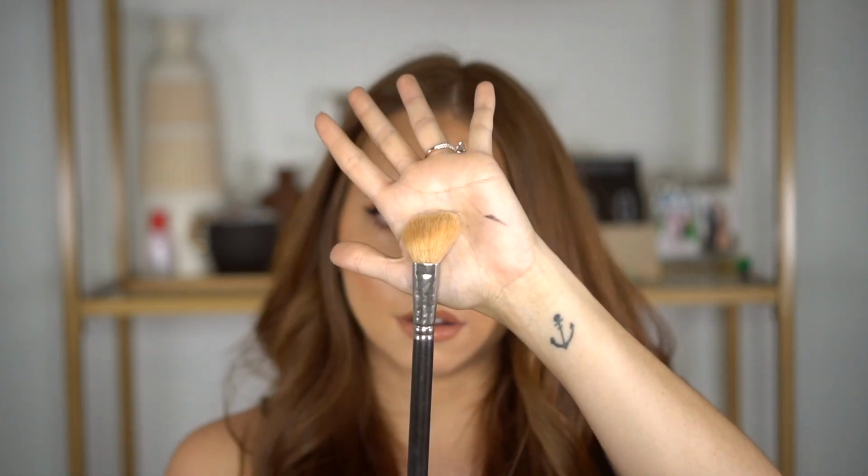And now for my powder contour, bronzer, whatever you want to say, I use this angled fluffy brush. This one is, I believe, from MAC. It is the 168 brush. Morphe also has a very similar one, but because I have this one, this is the one I use. It's just a really great fluffy brush. It's really nice and dense, so it picks up color well, and it's also a little bit more fluffy so I can diffuse it, because for my contour and my bronzer, I don't want it super precise when I'm putting it on. I want it a little bit more blended and less like it's just a straight line on my face. So I really like to use this one.